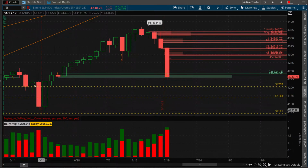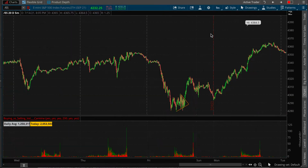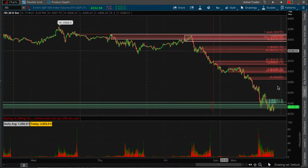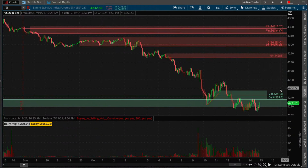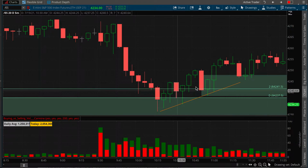As you can see, history tends to repeat itself. You see a nice red day, buyers step in, a nice red day, buyers step in. So, who knows? It'll be interesting either way. I just adapt to the market and we'll go from there. All right, so first things first, I was looking at calls from this strong demand zone, this 2-hour demand zone.